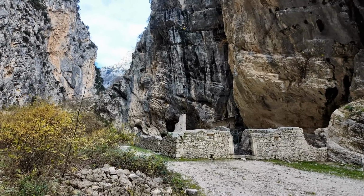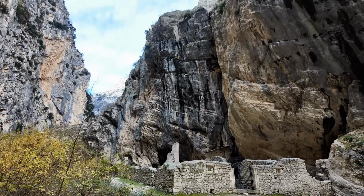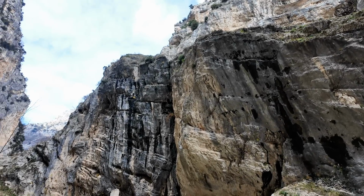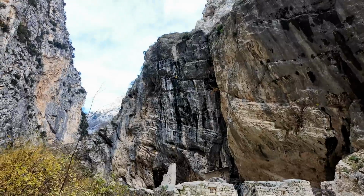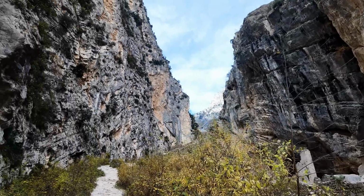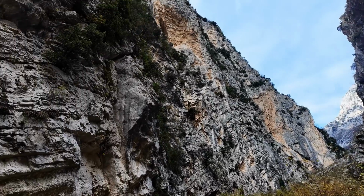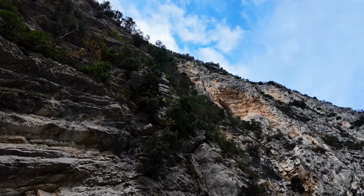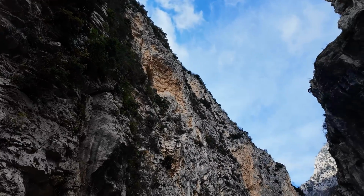How unbelievable is this? What a location to be on your own, in the middle of nowhere, away from human life. Dedicating yourself to prayer.